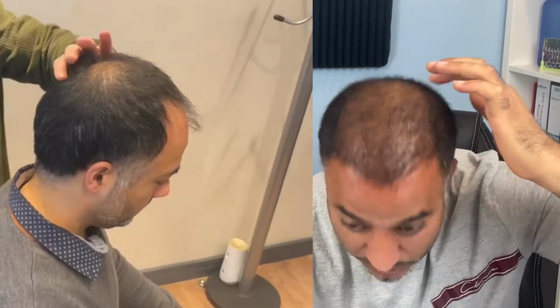So what I'll do, I want to bring my head forward and show you exactly the results and explain what's the difference. So all this hair and all this hair was bald. There was a massive circle patch at the back which was bald, and I had a bit of hair here, so they filled almost all this area.